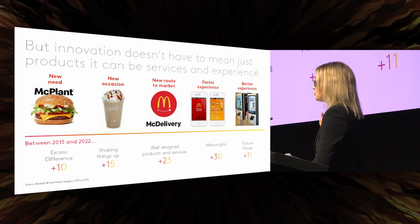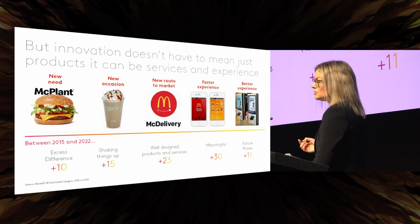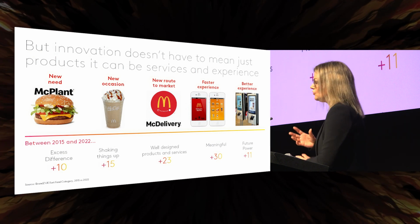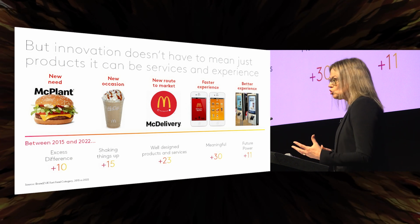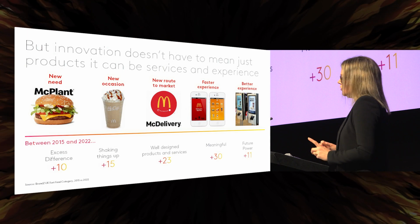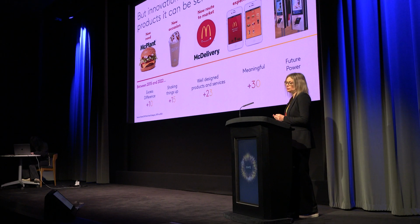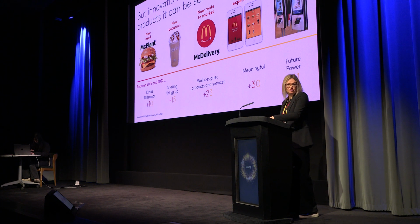You have a better and faster experience on the app, but also you have a better experience in store as well. So they've completely thought about it and they've designed for difference. But it's not just innovation. I'm going to hand back to Adele, who's going to show you that there are some other levers that McDonald's have really pulled to help them get to this great place and design for difference.